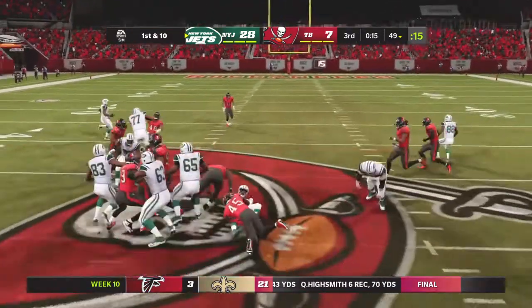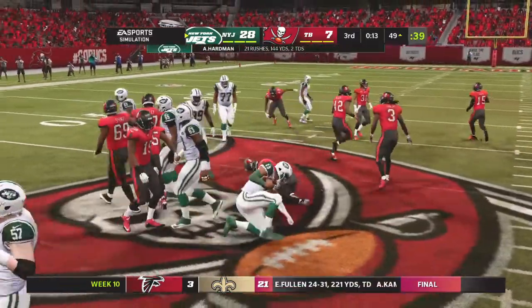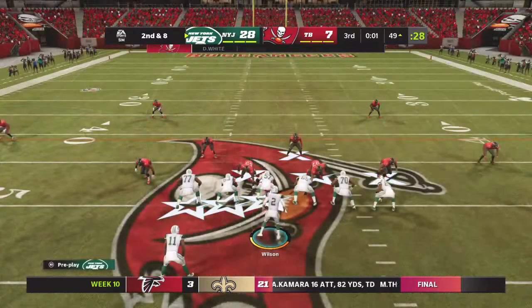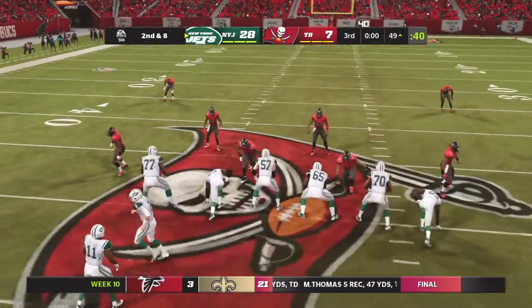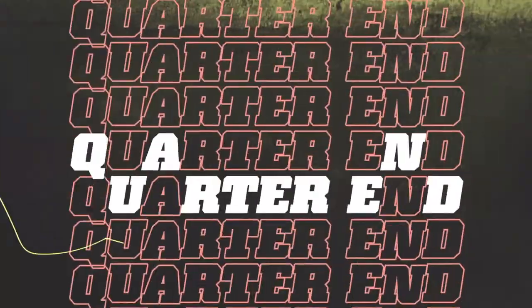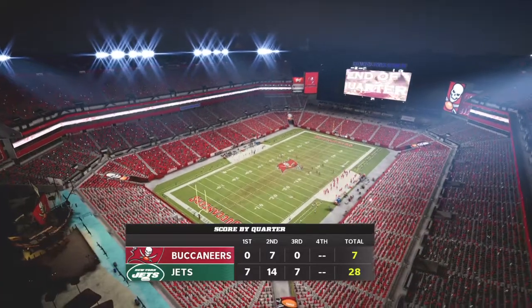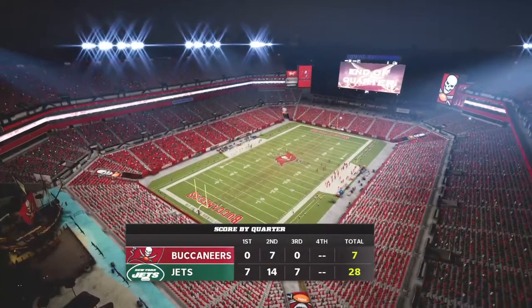And he'll give it here to his running back. And he'll fight forward on the straight-ahead running for just a couple of yards. Second down. One quarter remains here on a Sunday night. This is the National Football League on EA Sports.